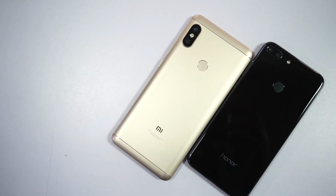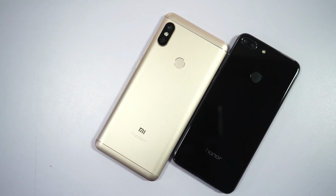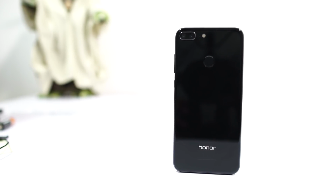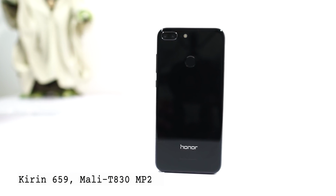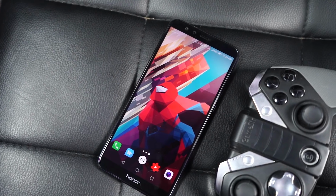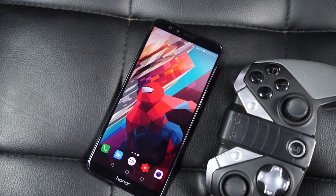Hi there guys, I'm Nikhil from GreedyTech and this is the speed test between Redmi Note 5 Pro and Honor 9 Lite. Honor 9 Lite sports a Kirin 659 processor with Mali T830 MP2 GPU. Base variant starts at 11,000 rupees for the 3GB RAM variant, and that's the one I'm using in this video.